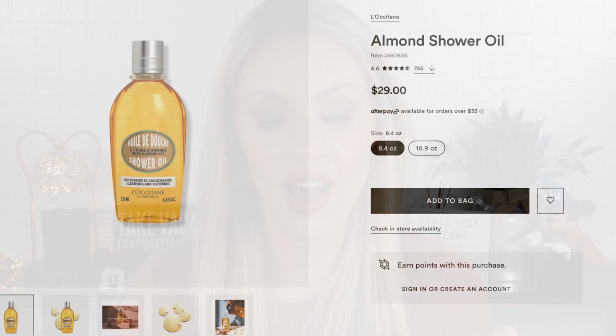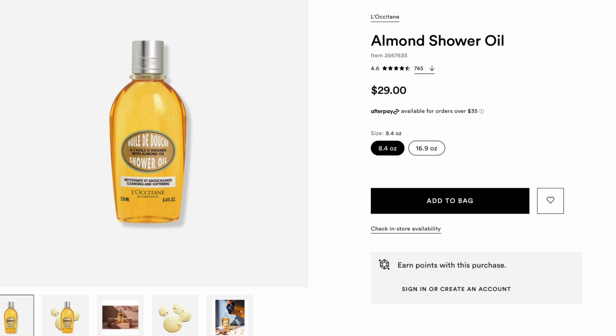Then you have L'Occitane Almond Shower Oil, and this is normally $29 and it's $14.50. It's a first time steal. This one I'm kind of curious about. I've used a shower oil and I like it. It's an almond shower oil, 8.4 ounces. I'm curious about that one for $14.50. It's really good, especially in the winter months. When my skin gets dry, I might check that one out.